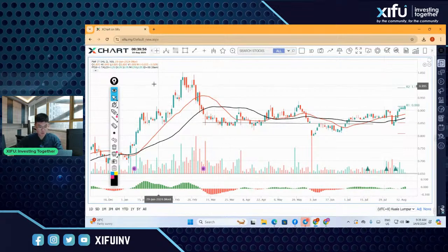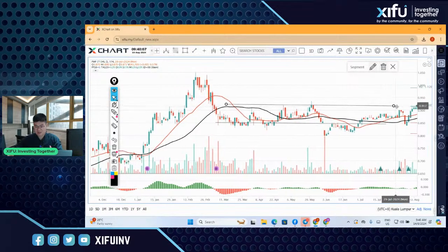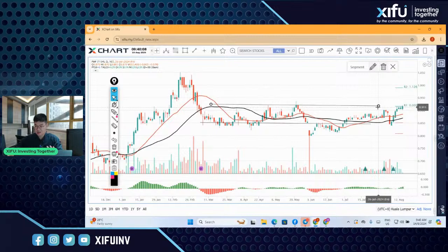Well, I think it's okay, but this one is very close to the resistance. You can notice here R1 is very close. Keep challenging, but it can't move yet. So okay, good. Setup is good.